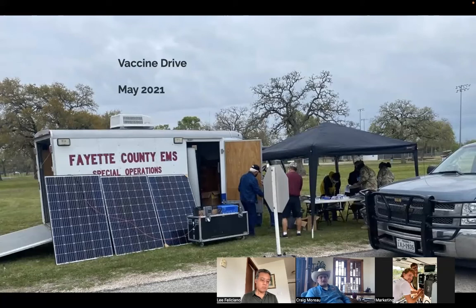Eventually, I would like to get a command trailer that is solar powered that I can just pop up and go and leave it there, and definitely use that for command and control, and also use it as a community center where people can come and charge their cell phones, get in contact with their neighbors, and do that type of thing.